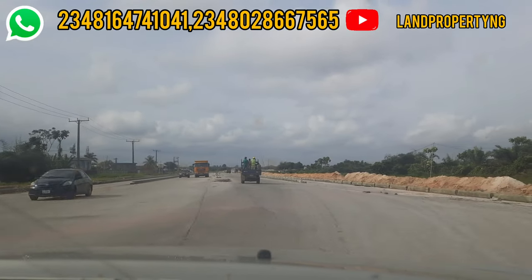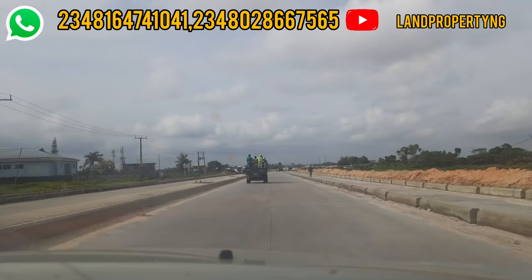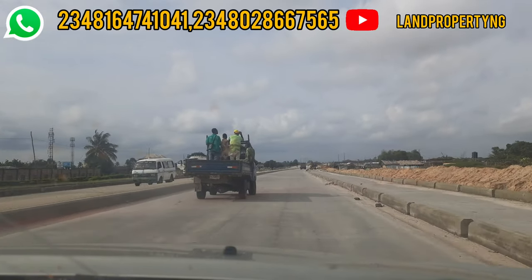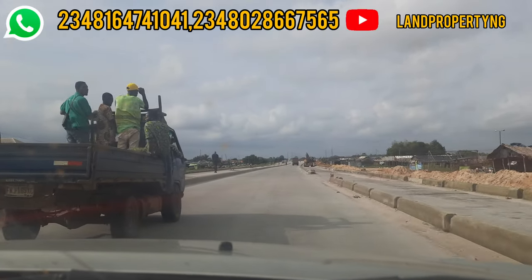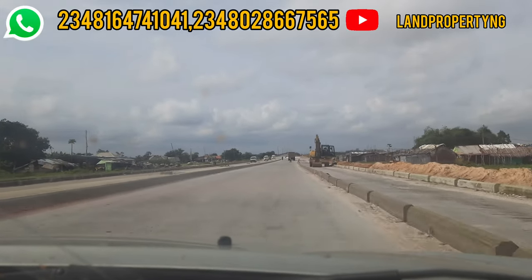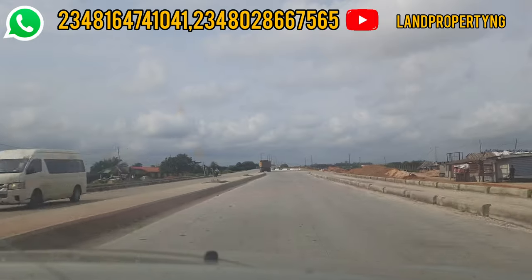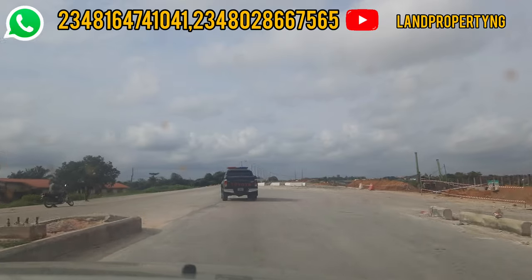Let me give you the full information about this estate. By the right hand side is the popular Free Trade Zone, where we started our journey from, which is the Alaro City. By the left hand side, we have some schools. By the right hand side, we see some other estates that are also coming up. But this particular estate is by the left hand side before we enter Epe, just before we cross the Epe long bridge that has the lagoon.